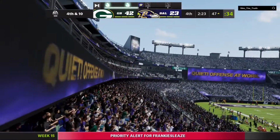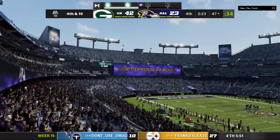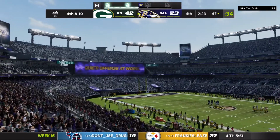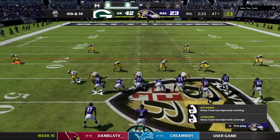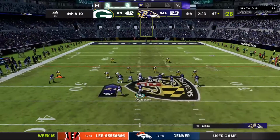That incompletion is not a surprise with the way that this one has gone, and the frustration, the body language is evident everywhere. This team, they've really been put through the ringer in this one. All right, they're going to try and keep hope alive here on 4th down. They're going for it.